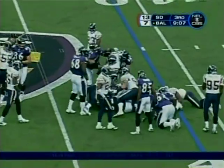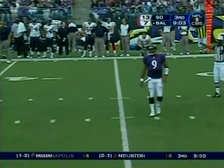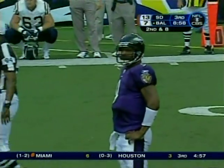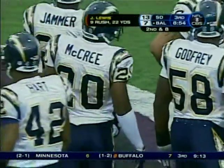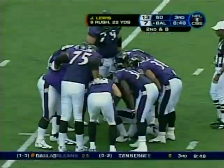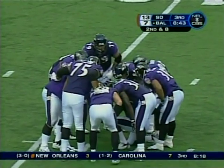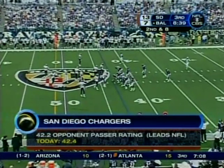1st and 10, Jamal Lewis diving headlong into the pile and brought down by Godfrey and Olshansky. Donnie Edwards, gain of 2, and he's out to about the 43-yard line. Kevin, one of my concerns is if this defense of the Ravens has an off week, is this offense good enough right now to make it on its own? I don't believe they're there yet. I believe they'll eventually get there with Steve McNair, but it's going to take some time. I believe it's a work in progress, and you're seeing some of that today. They don't look quite as sharp, as crisp as they need to be offensively.